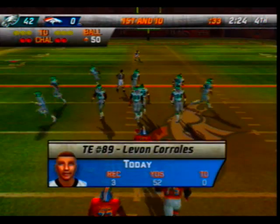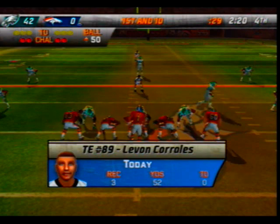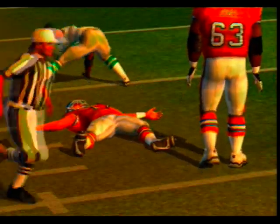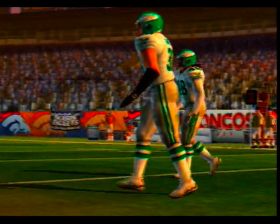So watch out for them long balls. Here we go. Let's go. Come on. We're talking about Brian. The blitz is on. Throwing. Incomplete. That's the third one he's been unable to bring in.